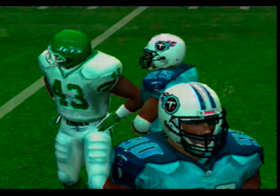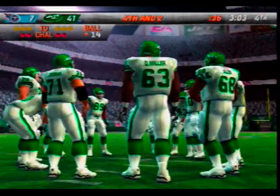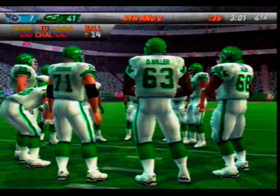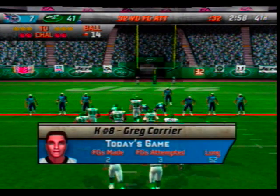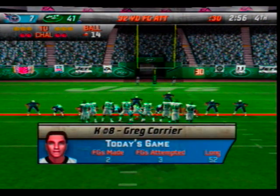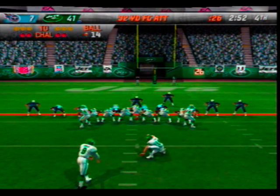Fourth down upcoming, but they're in position to add to their lead. Yeah, and that's what they wanted to do. Control the ball and the clock while getting into position to add at least 3 points. Leads the field goal team into the game for the attempt.